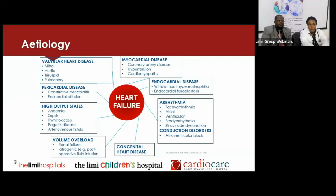Then we have volume overload, so renal failure, or it could be iatrogenic, post-operative fluid infusion. A patient post-surgery got a lot of fluid and already had risk factors for developing heart failure, and suddenly tipped into heart failure. Then we have congenital heart diseases. We also have arrhythmias: tachyarrhythmias, ventricular arrhythmias, bradyarrhythmias, and conduction disorders such as atrioventricular block. We have endocardial diseases with or without hypereosinophilia. And then we have myocardial disease. I think that's really our main focus here: the myocardial diseases, coronary artery disease, hypertension, and cardiomyopathy.